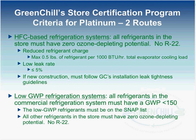So, in terms of the different criteria that we have, for platinum, we actually have 2 different routes. We have not had anyone yet achieve certification under the 2nd route, which is using low GWP refrigerants. So I'm going to mainly concentrate on this first one for HFC-based refrigeration systems.